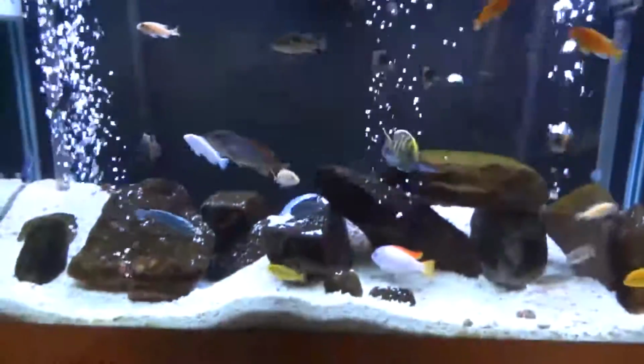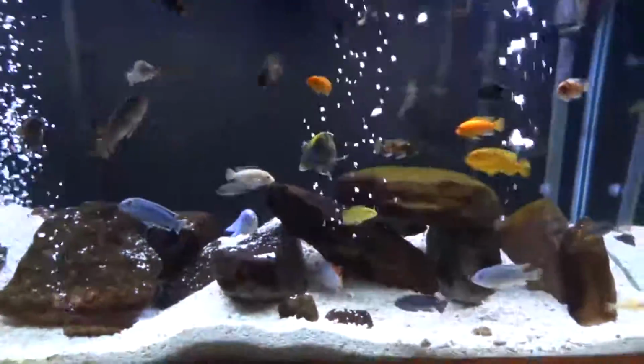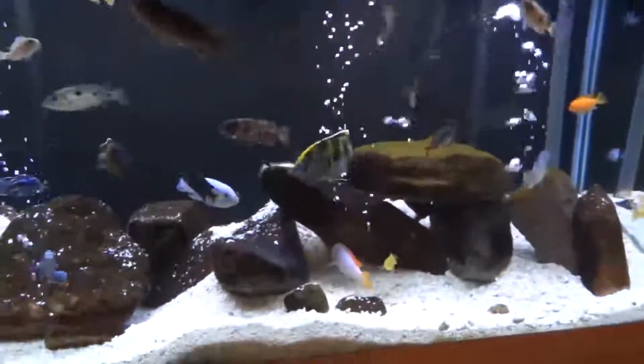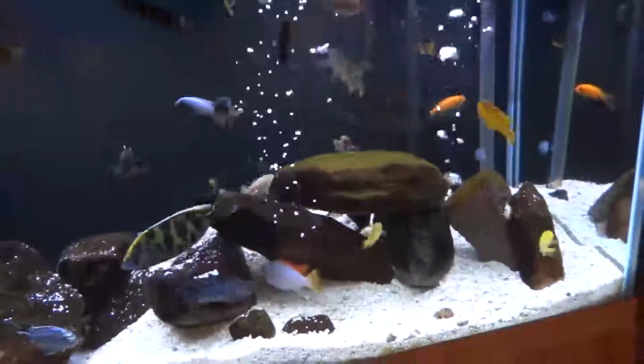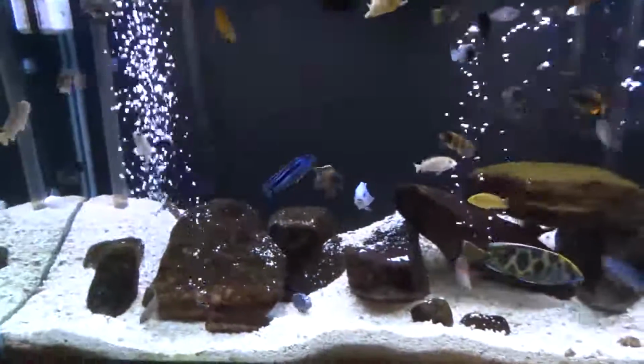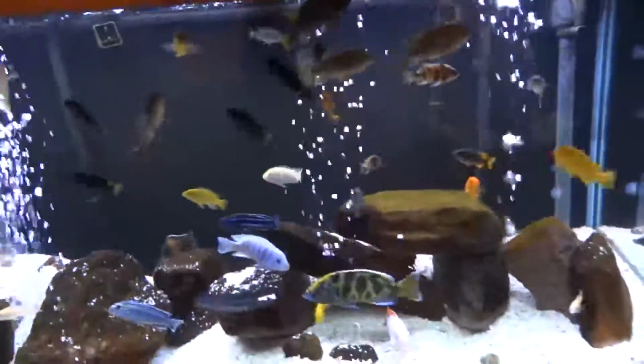Going over here into my office, I've got a couple of 90 gallons. My latest and what I'm kind of most proud of right now is my African tank. I've only tried African cichlids once in the past and didn't have very much luck with them, but I really didn't know what I was doing back then either. But now I've done a lot of research online and everything, and I think I'm doing pretty good for somebody who's fairly new at African cichlids.